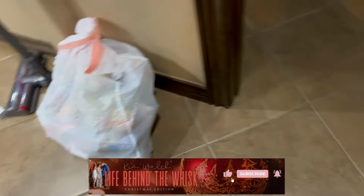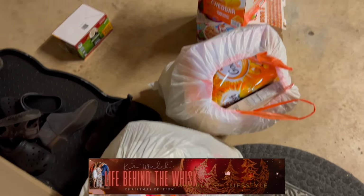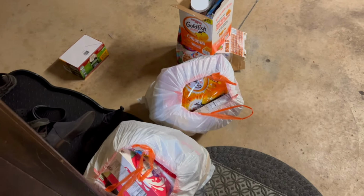Pantry's looking good again. You would not believe how much stuff I have gotten rid of. Actually, I'll show you real fast. I got rid of a lot of stuff. I didn't realize how many expired products I had, which I hate, but at the same time I can't keep them. So it's okay, we're starting over.